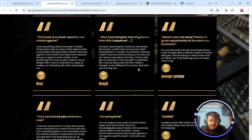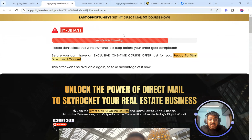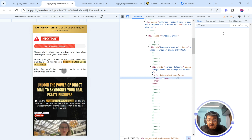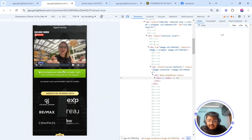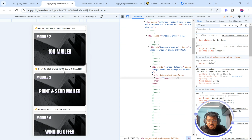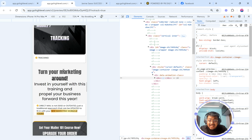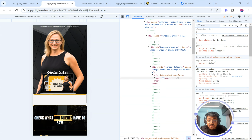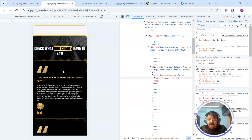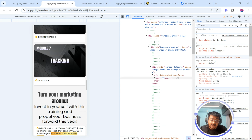Again, the bottom section with some testimonials. By the way, as you might have guessed, this is again 110% mobile optimized. Let me just show it to you, right? Just look at how beautifully it is done in the mobile way. Just looks fantastic, isn't it? Just look at the modules, how beautifully they are laid out, right? Everybody will be able to understand it without any issues. Just look at the testimonials as well, right? And yeah, as you can see, everywhere we have this no thanks, I don't want the direct mail one-on-one course.